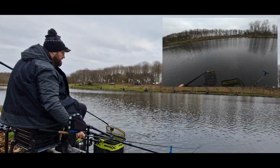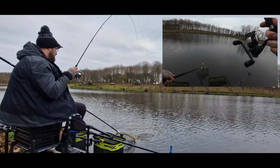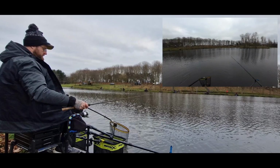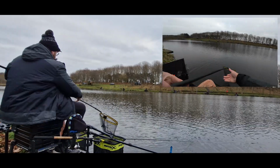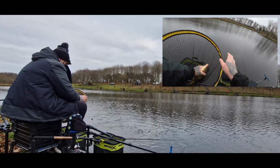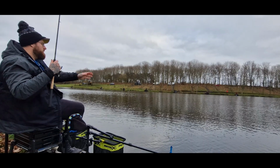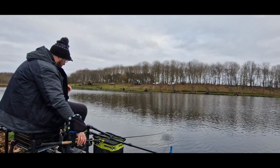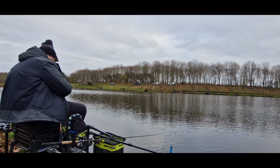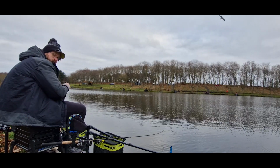Oh no, what an idiot. Don't do that, folks. Don't let your landing net go back in the water while you're putting your rod down or fish escape. Nice little mirror. So we're definitely going to be going back on that bottom. New hook required, so I'll get this hook changed and we'll be back.